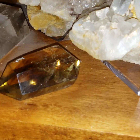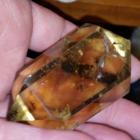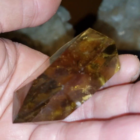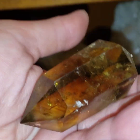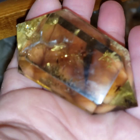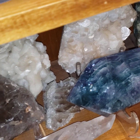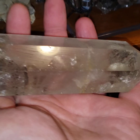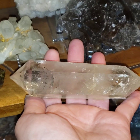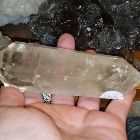I have citrine over here. Let me show you. This is a double terminated citrine crystal. And it's really quite lovely. Look at those colors, right? And let me show you. I have like some points as well, double terminated quartz points. And these are from Brazil. Brazil makes great crystals, especially quartzes, amethysts, and smoky quartzes.